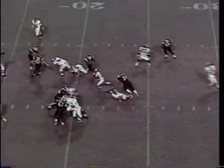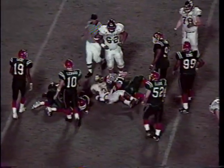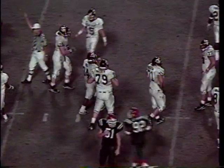I formation, split end right, flanker to the left side. And a delay out of the backfield goes to Hall. Hall across the 15, down to around the 12-yard line. Won't be enough for a first down. He'll need close to the 11. Third down about a yard and a half.